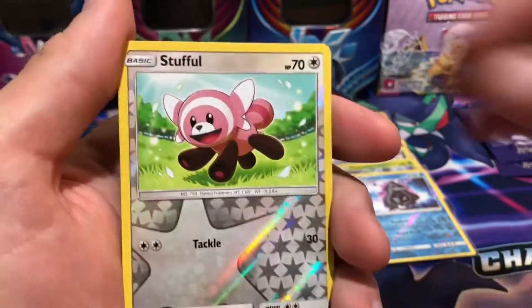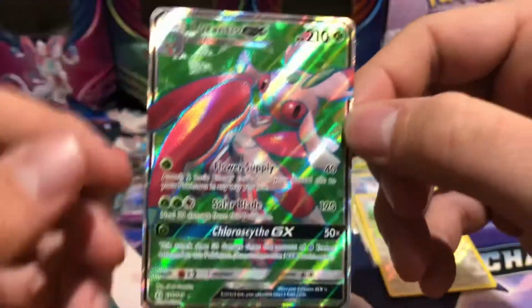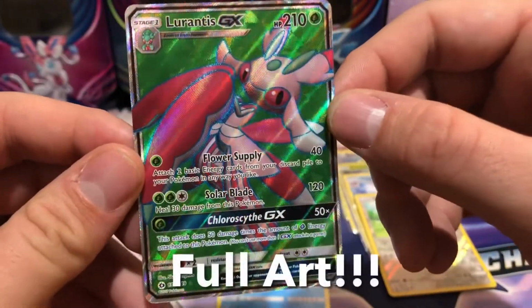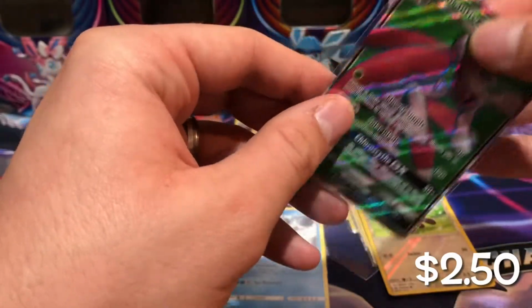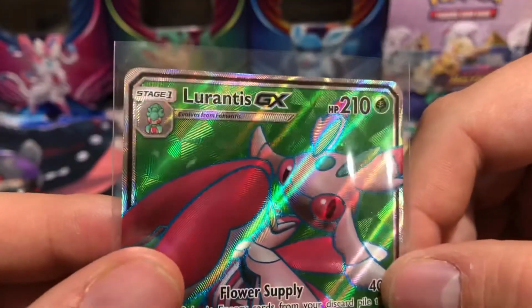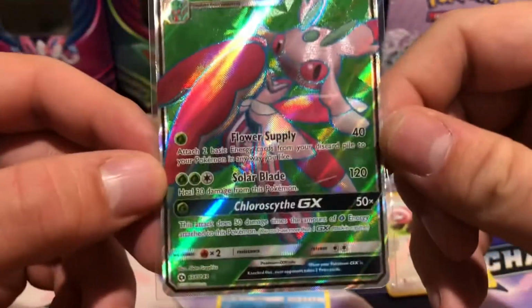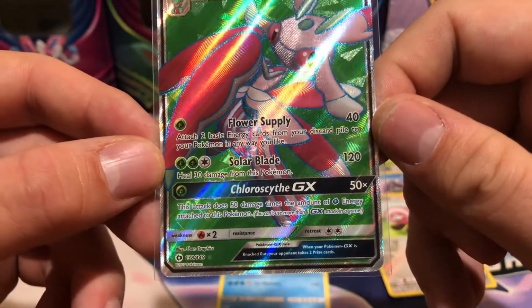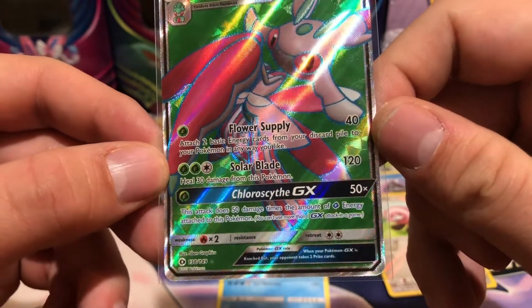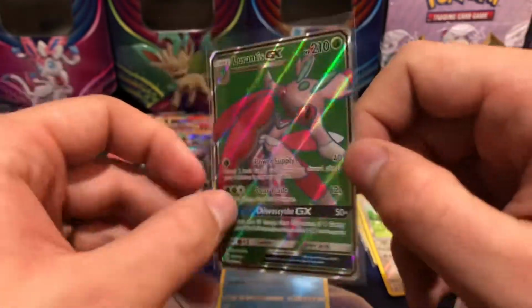Stufful, so I've got a couple of these already with the reverse, and then ooh, Lurantis GX, very cool. I'm pretty sure this is a full art card. I'm not very good at knowing, but I think the full arts are this because they've got the texture. I don't know if you can see that, the prism shape of the holo. Very cool card, Chloroscythe GX. This attack does 50 damage times the number of energy attached to this Pokemon. Leaf energy. Wow. So if you have 3, that's 100. I mean, that adds up pretty quick. That can add up super quick.